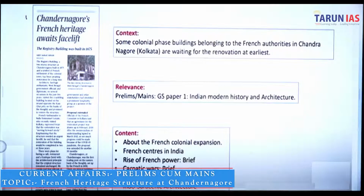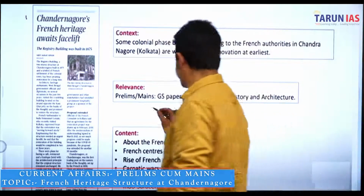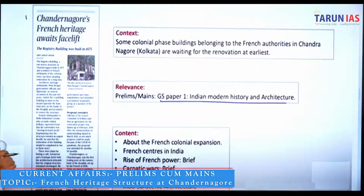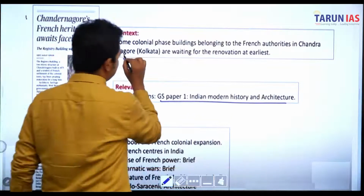So what is the relevance of this article? The relevance is that it will be asked in the prelims and mains exam, GS Paper 1, Indian modern history and architecture. Some colonial-phase buildings belonging to the French authority in Chandernagore, Kolkata are awaiting renovation at the earliest.